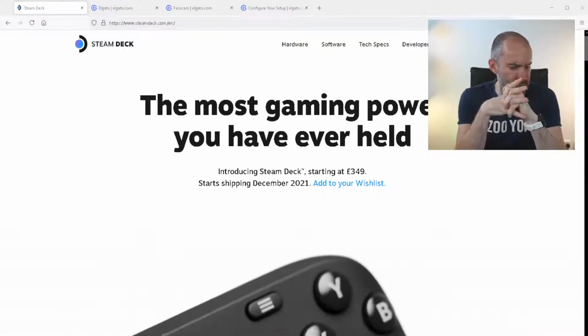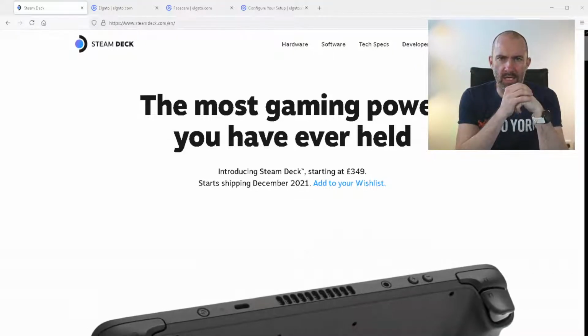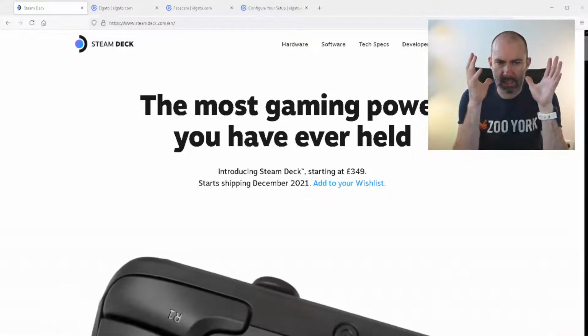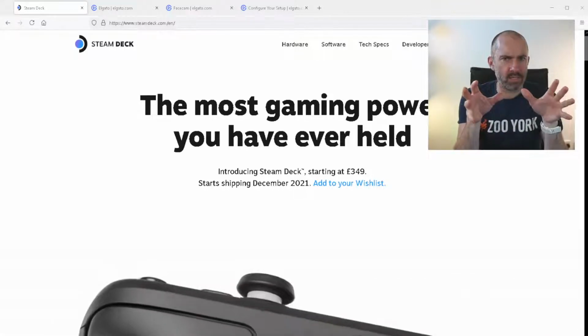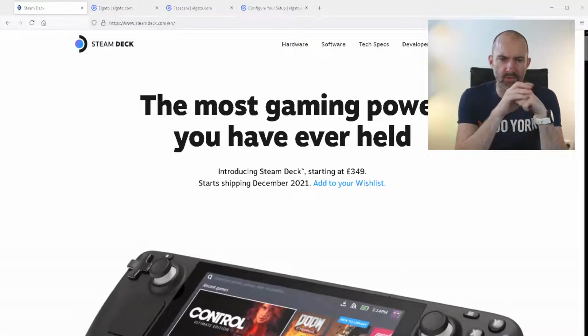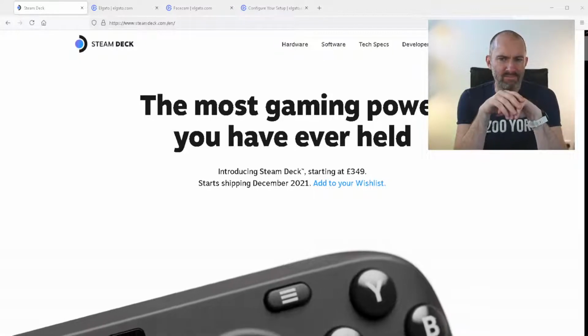So to me, this is one of the most interesting handhelds that's been announced over the last few years. And it's not perfect in my opinion. There are some things about this which I think they should have done a little bit differently. We can talk about that. But this does look very interesting.